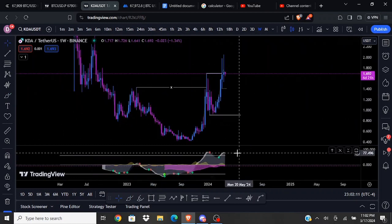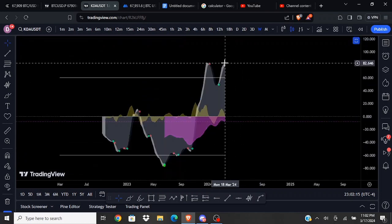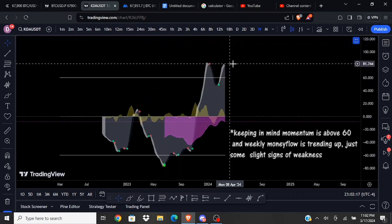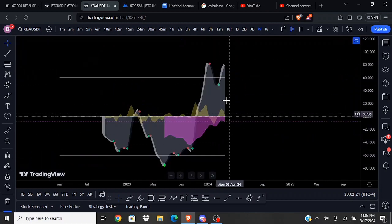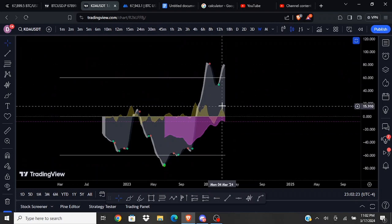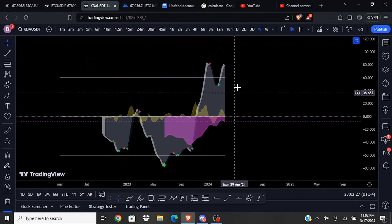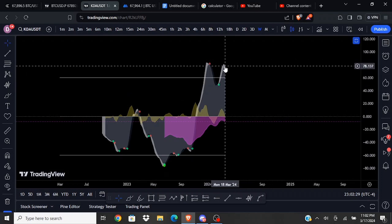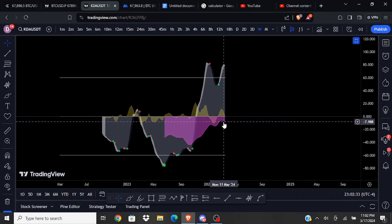And looking through market cipher quick, we do also have some potentially bearish signs here. We do have a slight bear div on the weekly time frame as we just took out this high, and it looks like this is about to print a red dot. The VWAP is curving down, with a pretty decent inward curvature, and the wave is clipping off. So it looks like we're about to print a slight bear div in momentum. Also, money flow is starting to hook over a little bit.